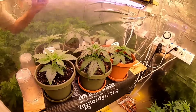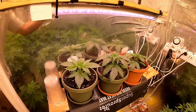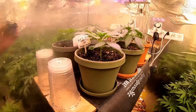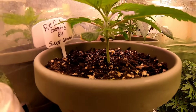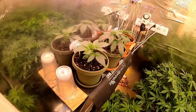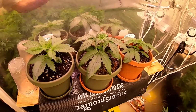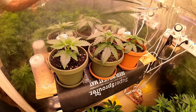First up, we got the Red Hot Cookies by Sweet Seeds. They're on day 16 since they were planted, and we already got 3 nodes. They're looking really, really happy. They just turned off the heat mat. Gave them a little bit of water. So I'm really excited about growing these out. These Red Hot Cookies by Sweet Seeds.